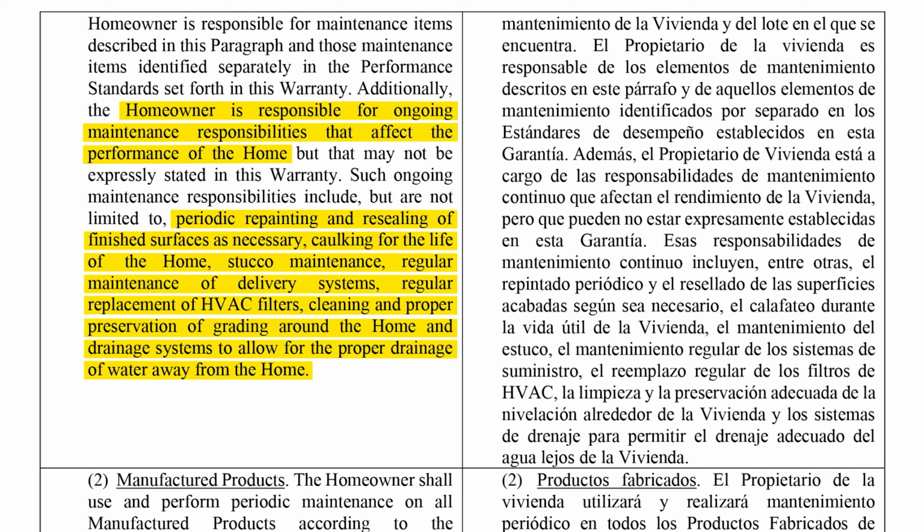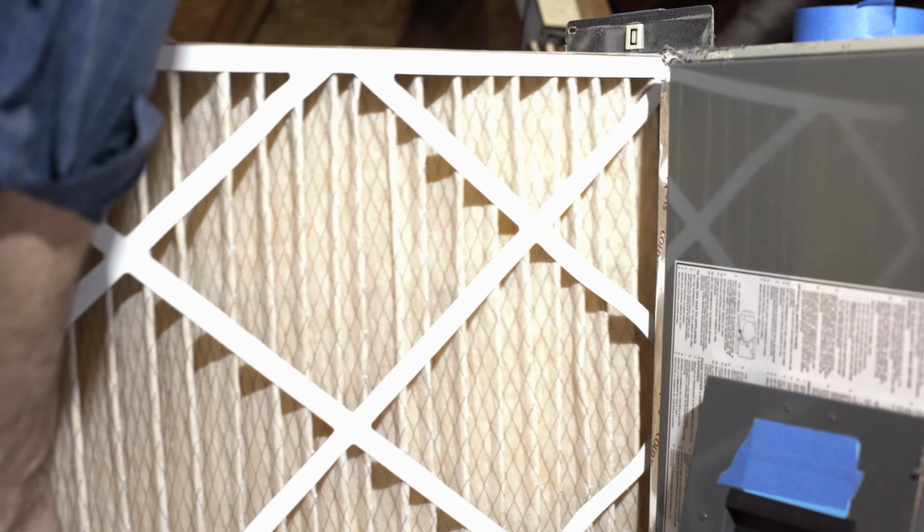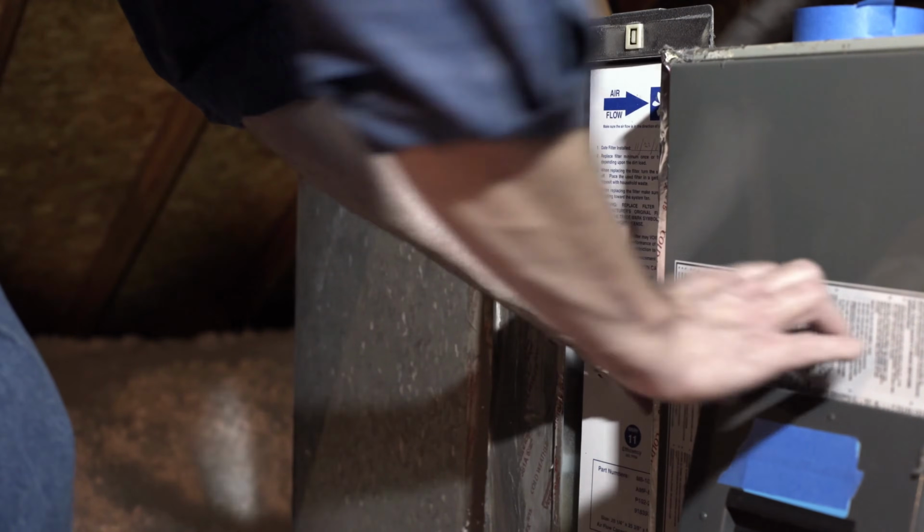And Perry Homes puts it this way: homeowner is responsible for ongoing maintenance responsibilities that affect the performance of the home, such as periodic repainting and resealing of finished surfaces as necessary, caulking for the life of the home, stucco maintenance, regular maintenance of delivery systems, regular replacement of HVAC filters, cleaning and proper preservation of grading around the home and drainage systems to allow for the proper drainage of water away from the home. So plan on changing out those AC filters, watering your foundation, cleaning out your gutters. Don't allow standing water on your nice wood flooring.